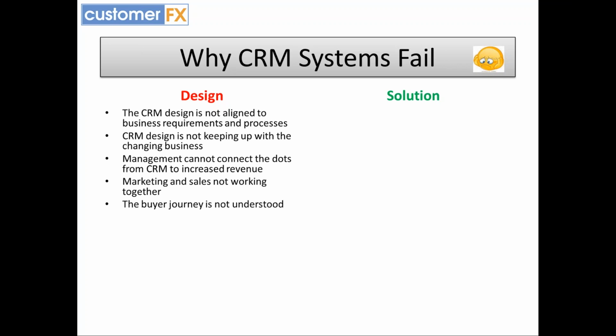But if you don't understand what they are doing to get to that point, remembering that they might only reveal themselves as a buyer at the end of this process, you're not going to be able to effectively market and target and nurture people with the right information at the right time and then over time. So if you don't know the buyer journey, CRM is going to become ineffective.